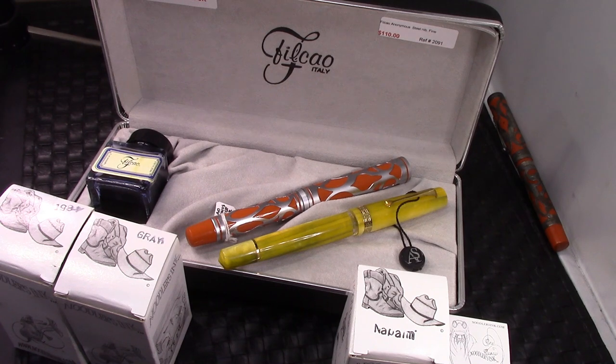The second thing I was thinking about was just another kind of pen in what I might consider that price range. Hey, Arco Celluloid would be nice, you know, but those pens were not there at the show.